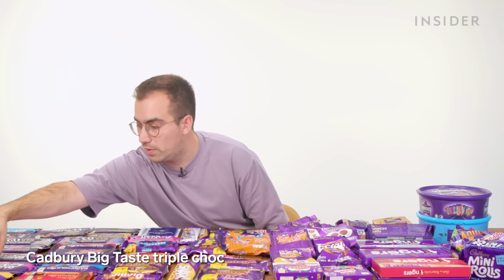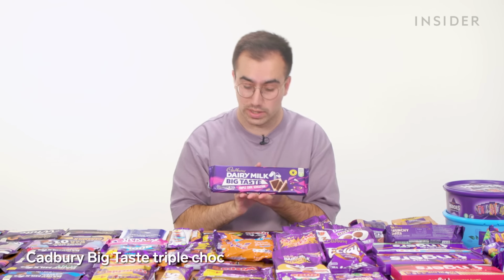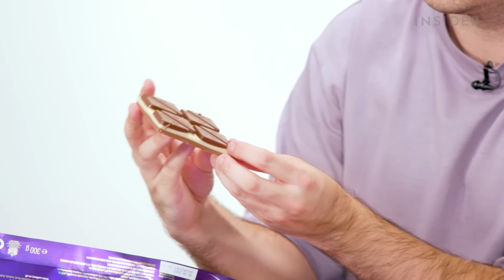And we also have a triple choc sensation big taste bar, which combines dark, milk and white chocolate in one delicious bar. These ones look really cool. They've definitely put a bit more thought into the design of the bars. Tastes really good as well.